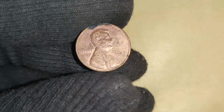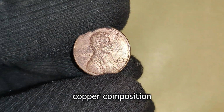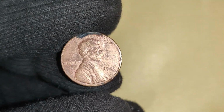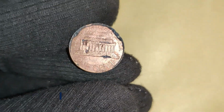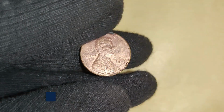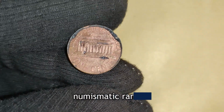And this is where things begin to get really interesting, because while the United States Mint declared that no 1983 cents were to be struck in the old copper composition, mysterious examples have turned up over the years showing that at least a handful of 1983 pennies were, in fact, struck on leftover copper planchets. These coins, weighing 3.11 grams instead of 2.5 grams, are among the rarest and most valuable modern coins in existence. A genuine 1983 copper cent has sold for tens of thousands of dollars at auction, and some speculate that in private sales or under the right circumstances, one of these ultra-rare examples could command values in the hundreds of millions, especially given the feverish demand that exists for legendary numismatic rarities.